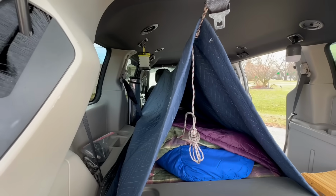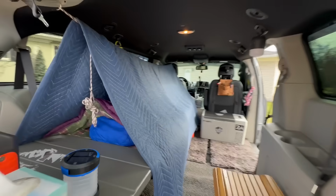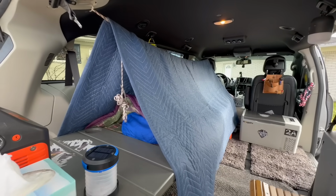But anyhow, I want you guys to think about this. Do you think it's something that would work for you? You know, shoot me a comment. Let me know what you think. Also, I might want to add, obviously you're only going to have this kind of a tent up during the evening hours when you go to bed.